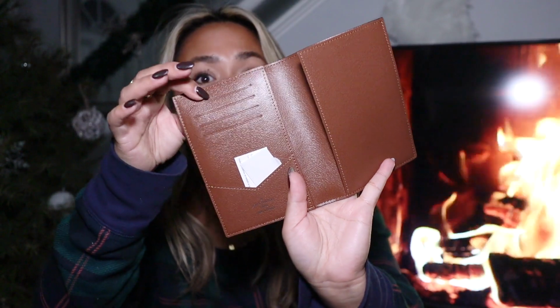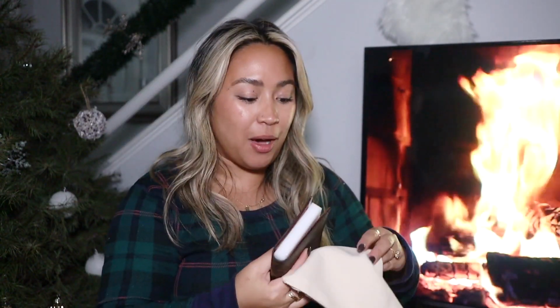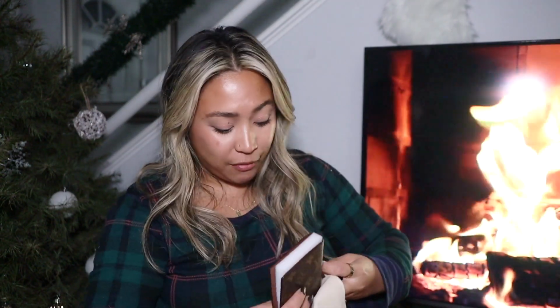It has slots for all my cards. I could put my ID in there or my boarding pass, anything that I need quick access to. And then obviously the flap to put in my passport. And of course the classic brown Louis Vuitton monogram. She is iconic. She's recognizable. She's classic. So I'm so excited to travel for our trip with this in hand. He literally went above and beyond, and I really appreciate this. I've always wanted some of the Louis Vuitton travel accessories, so he definitely hit the nail on the head with this one.